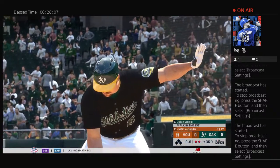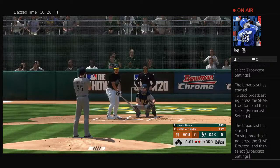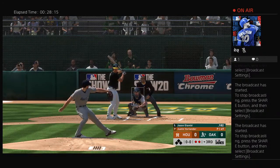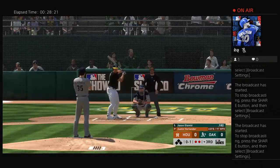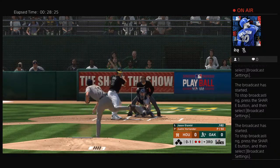Striding in for Oakland, Jason Giambi. He drew a base on balls his first time up. Verlander sets his sights. Here's the pitch. Hey, pretty aggressive pitch right there up in the zone. Surprised he didn't offer at it. The windup and the 0-1.